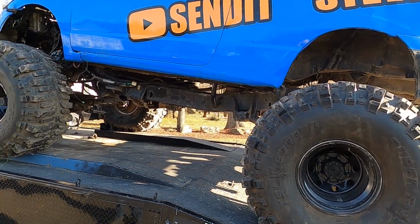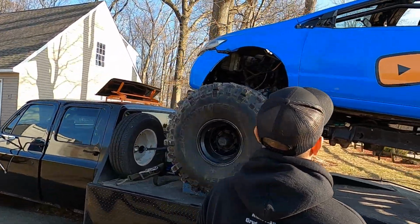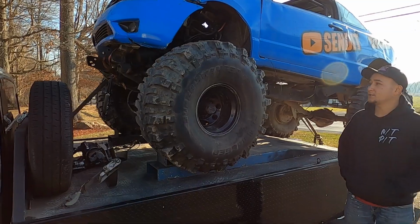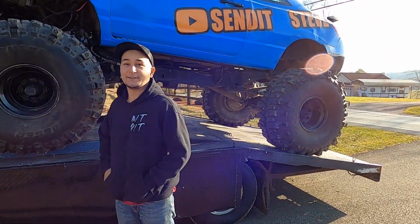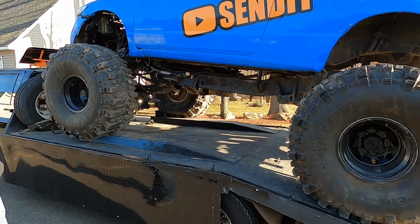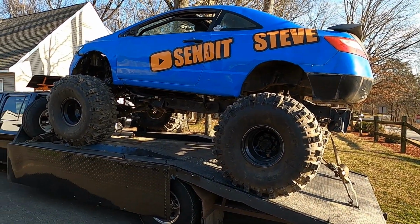But it did what I needed it to do. Sorta. It's a functioning vehicle. As much as you don't think, you can actually functionally drive this, especially around here. You could take this to the gas station around here. I wouldn't go that far, but I would definitely take it up the side road. Yeah, you could drive it to a gas station. All right, let's get this unloaded.